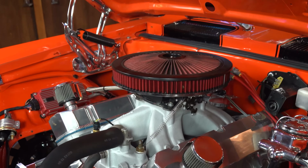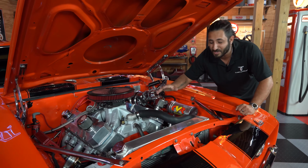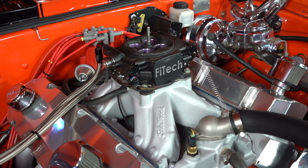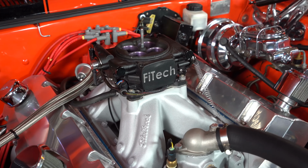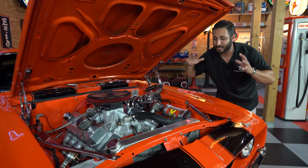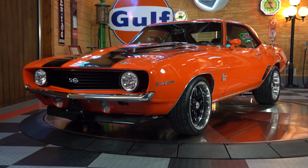And you got that beautiful K&N air intake system on there. But what's really, really cool is what's underneath that. Phytech fuel injection. That's right, guys, 50-year-old car. Turn that key on, wait a few seconds, and bam, crank it over. That MSD box is gonna activate the Phytech fuel injection system, and this baby is gonna roar. Just really clean and really good looking.